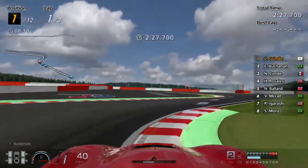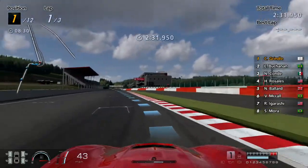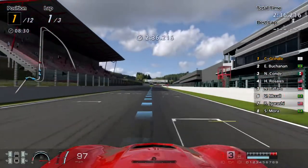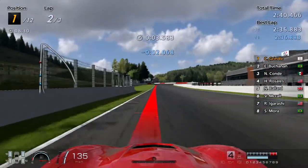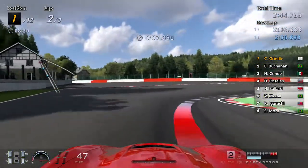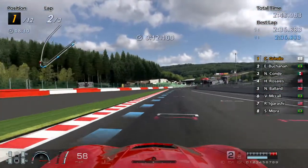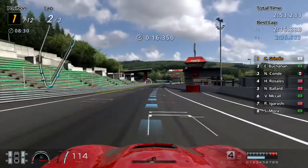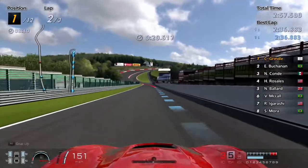Spa seems to be a very empty track. Like, it's not very populated around the edges until you get to, like, this bit. And then there's, like, one lonely little stand on the start-finish line. And then there's a stand behind after this corner. But then after that, that's about it. Like, here, you got the stands back here. But, like, Silverstone has stands all around. Like, the entire thing is a massive venue.